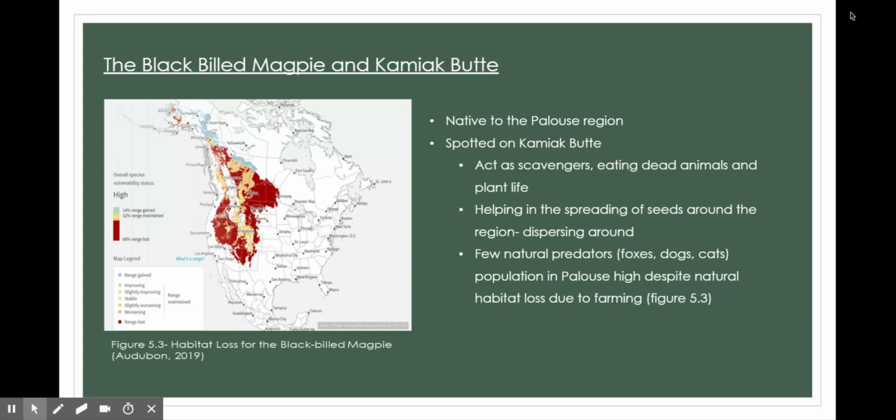They're not invasive in any way, despite their large range of habitat. They've been spotted on Kamiak Butte a few times by bird watchers. And as they are scavengers and omnivores, they will eat dead animals and plant life, which helps spread seeds around Kamiak Butte, and that would help fertilize new plants as they're trying to grow.